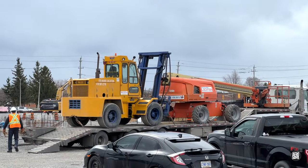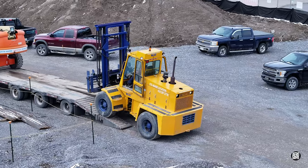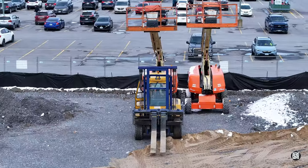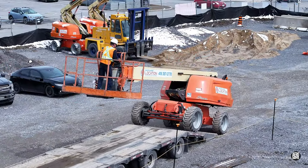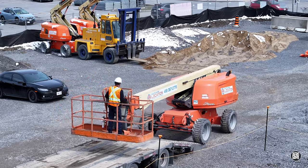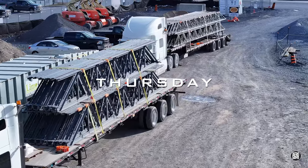With the arrival of the crane on Tuesday, it was less of a surprise to see more equipment arrive on Wednesday. This must clearly be related to the imminent arrival of steel. There was keen anticipation to see what Thursday might bring. And Thursday was, in no way, a disappointment.